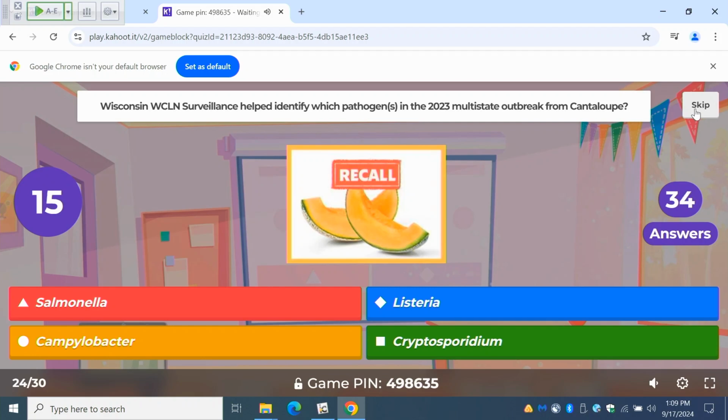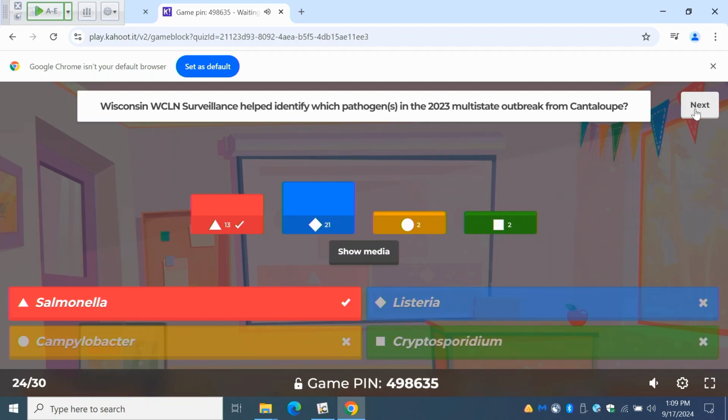The picture's a hint. So, this one stumped a lot of people because we talk so much about Listeria. But this was actually in your surveillance booklet with that picture, and Al mentioned it as well.